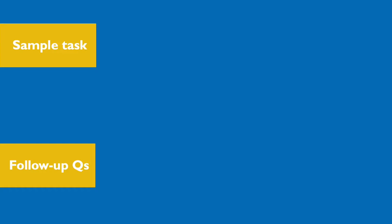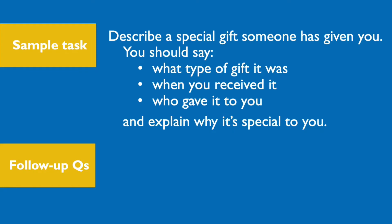The task card I mentioned will look something like this. At the top, it will always describe exactly what it is you need to talk about, whether it's a person, a place, a holiday, a memory, an object, or in this case, a gift. Then it will tell you specifically what you should talk about. These are usually in the form of open questions, so questions with what, when, who, or why. These open questions are perfect for the task because they allow you to give a bit more information. You're not just saying yes or no.